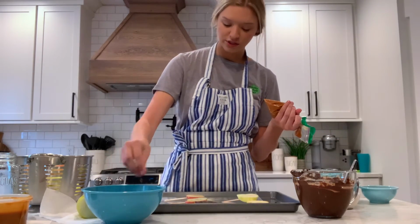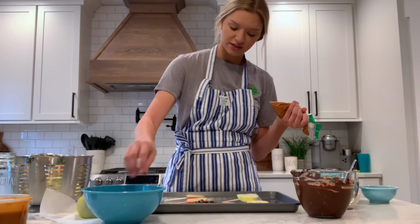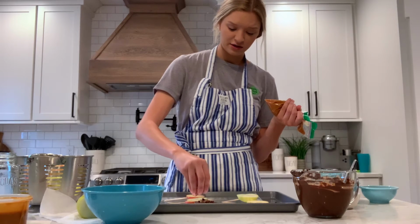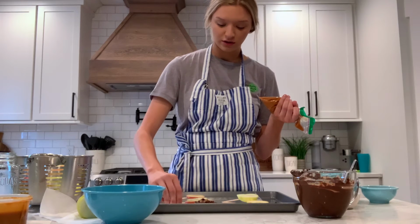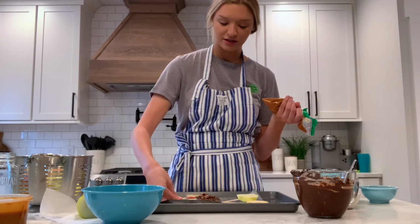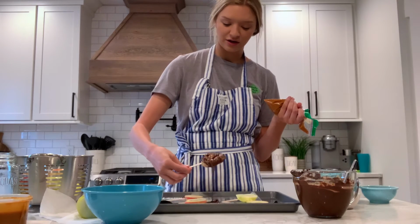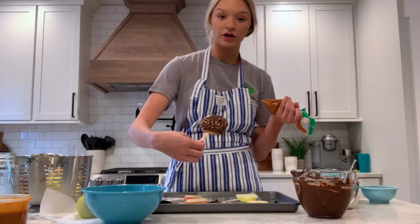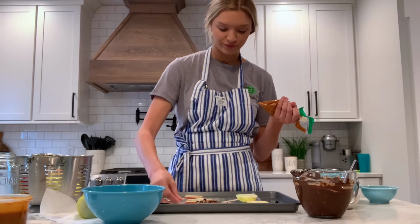Okay, so we're just gonna take a few pieces. You can put them all over, you can do a design. Okay, taking a risk by lifting this up, but look, ooh, so much chocolate. Look how beautiful that is. Oh my gosh, I want to eat it now.